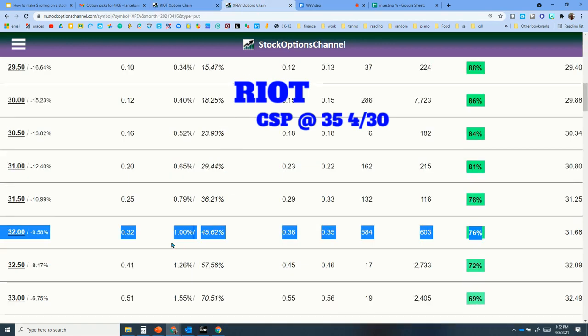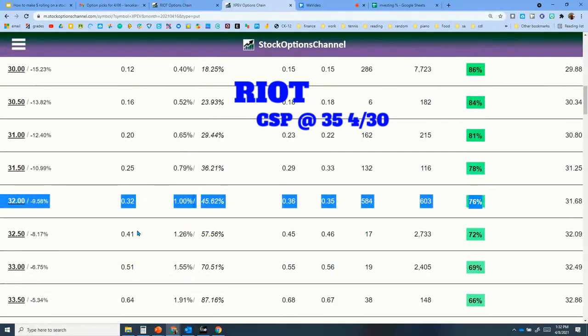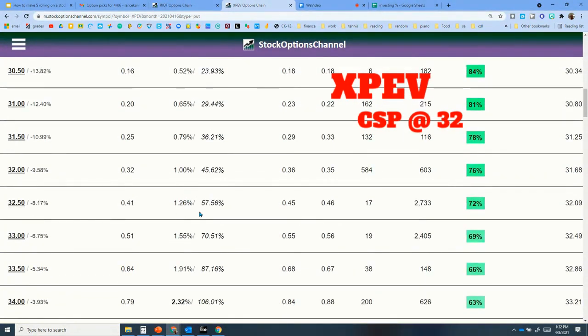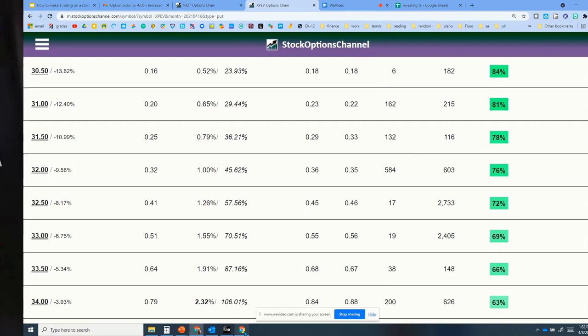Another possibility is XPEV. XPEV is at 35.39. You could sell down to a $32 strike for next week and earn about 1% return, looking at about a delta of 0.25. So both of these do have a little bit of a cushion, and you could get pretty good returns if you could continue to do this over time.